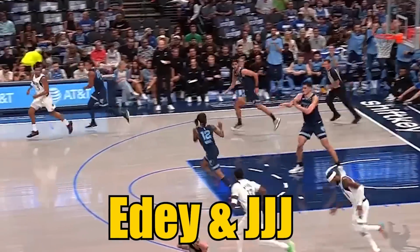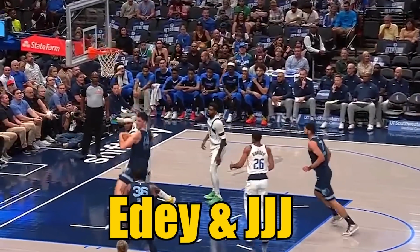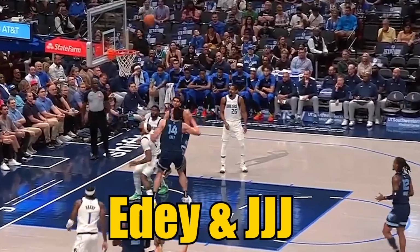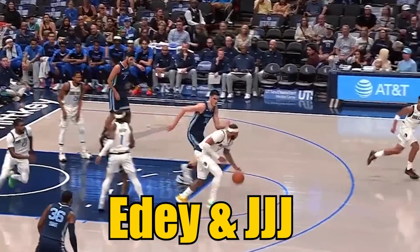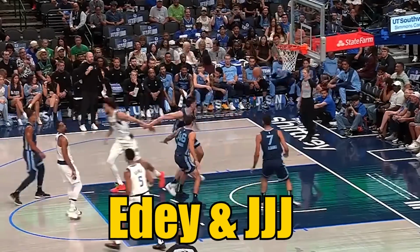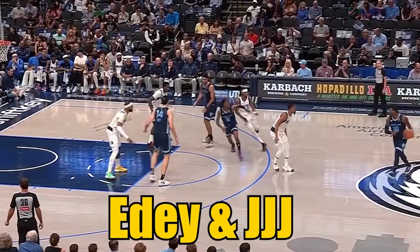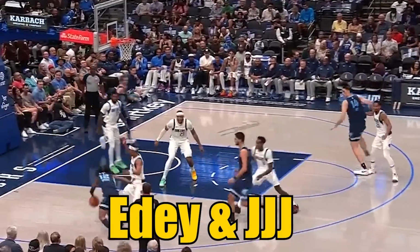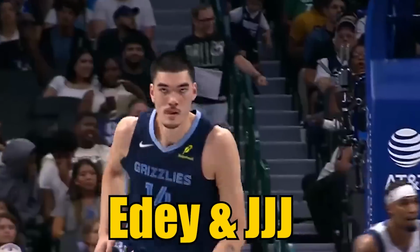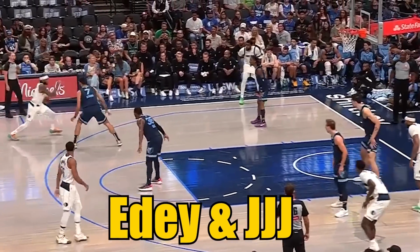Next, Jaren Jackson Jr. Playing alongside Jaren Jackson is a move that could really shake things up for the team. Edey, with his towering 7'4" frame, brings a unique dynamic that complements Jackson's skills perfectly. Together, they could form one of the most intimidating front courts in the NBA, and here's why this combination could work wonders. First off, Edey's size alone is a game changer. He's a true 7-footer with a massive wingspan, which makes him a defensive nightmare for opponents. Shot blocking, rim protection, and clogging the paint, Edey's going to excel in all of these areas.